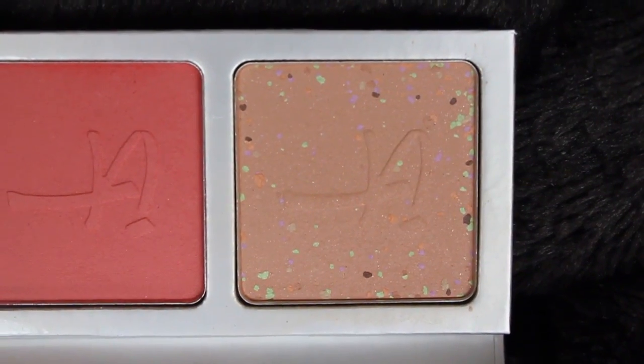It's a brightening powder in Radiant Light, and it has some spots of green, purple, and orange, just to cancel out any redness, or just brightens up your skin. And it's been keeping me really matte, and I just really like the finish of it. So I've been really impressed with this setting powder.